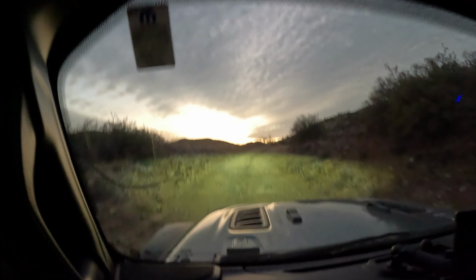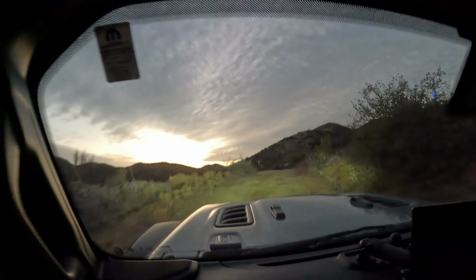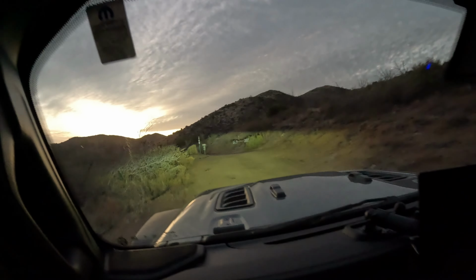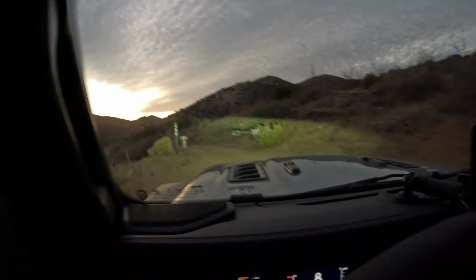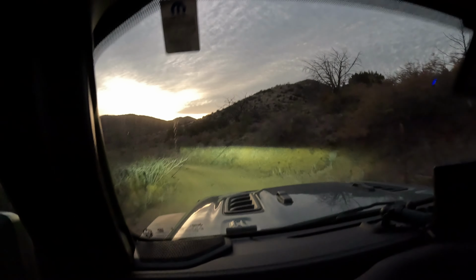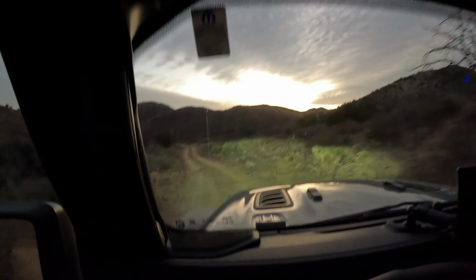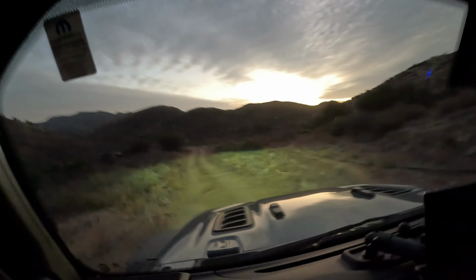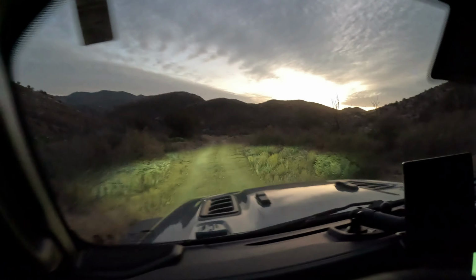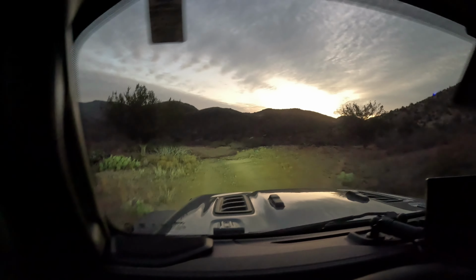I hope that the headlights are enough to make half decent video quality, because that can be a little iffy. Yay, I'm glad this gate's open. It's always open. I've never seen it shut, but I'm sure there are times of the year that they shut it, or maybe they get some fire activity back here, and it'd be nice to be able to close it off if they had to. But it's always been open every time I've been up here.